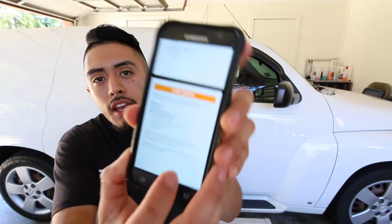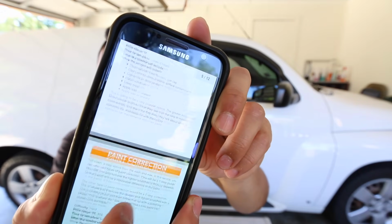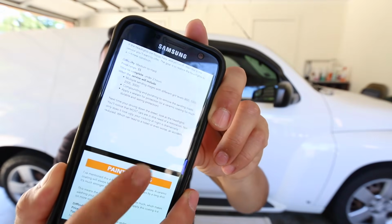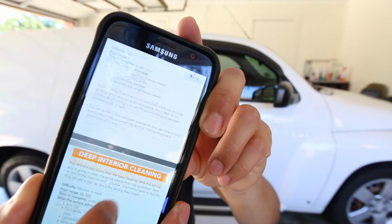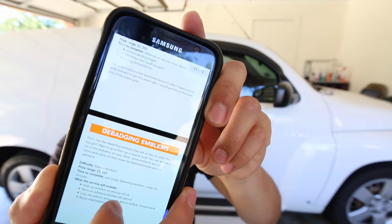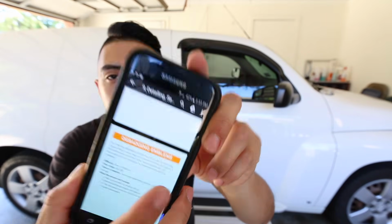So the 9 services I recommend you start off with when you're first starting out, and then branch off from if needed, are going to be a car wash, a wash and wax, paint correction, headlight restoration, paint coatings, basic interior cleaning, a deep interior cleaning, paint chip repair, and debadging, emblems, or any stickers of some sort. Again, if you want to download this, just check the description box down below. You can get it. But those are the 9 essential services I recommend you start off with.